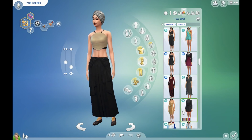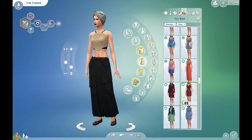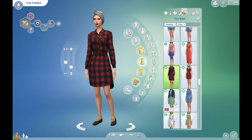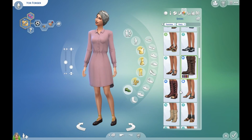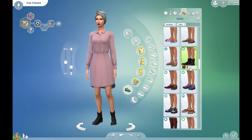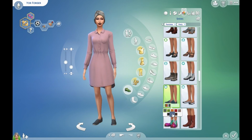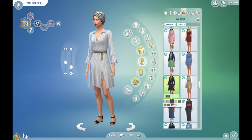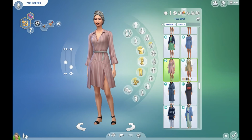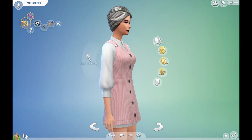When it came to the party wear, I tried to avoid doing the same thing as the formal. So I felt like just a nice pink dress would fit her well. And some boots. She seems like a boots person, but the boots on The Sims all looked bad. I just wanted her in a pink dress. That's what I was working on.